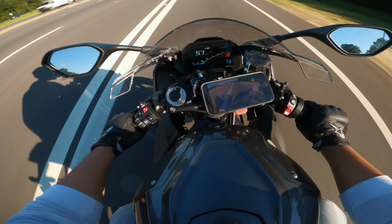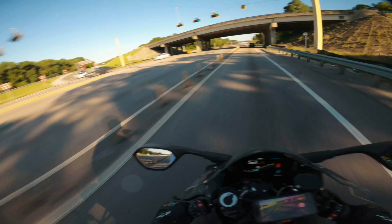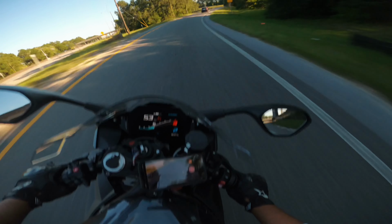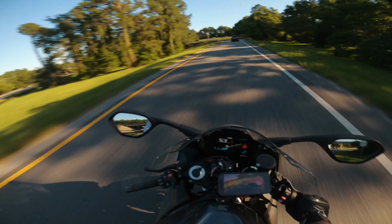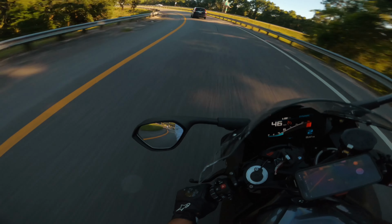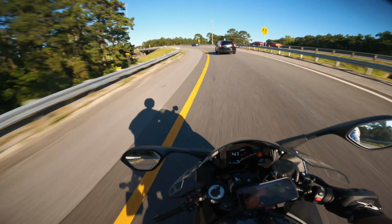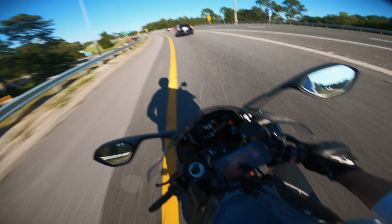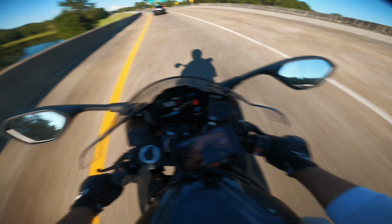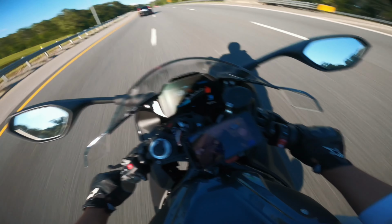All right, freeway time. The quick shifter's butter. The downshift and the upshift are really smooth. It's not as clicky as the Ducati. I do like the Ducati a little bit more in terms of quick shifting, but I can't really compare it right now because that Ducati's decked out. It's got a flash, race filters, and an exhaust, so I can't.